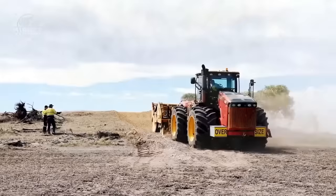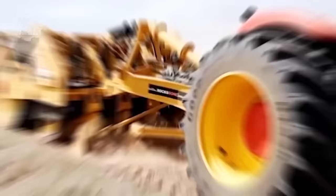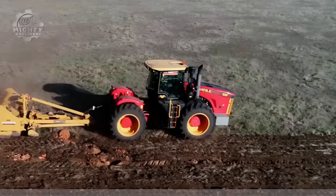Explore the transformation of rocky landscapes with the Refinator H9 by Rocks Gone Pty Ltd. This rock-crushing machine does more than crush rocks. It reshapes land. Its innovative design breaks down rocky terrain, making it usable for agriculture, construction, and development.